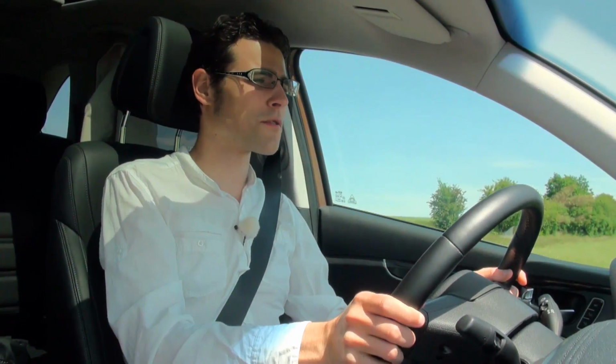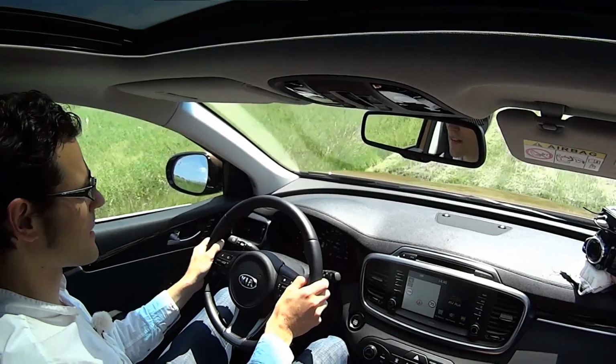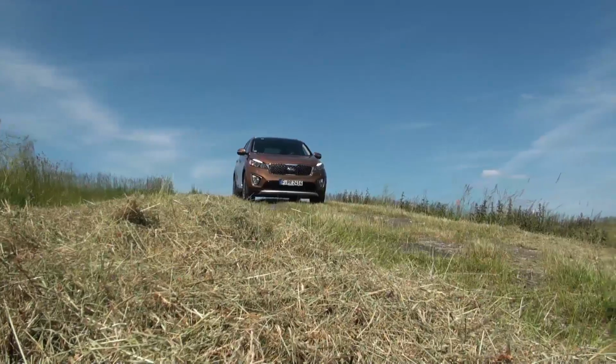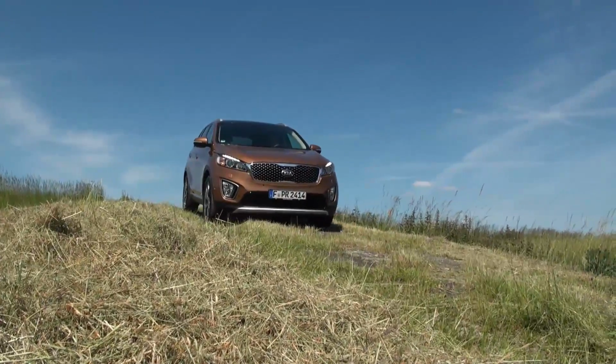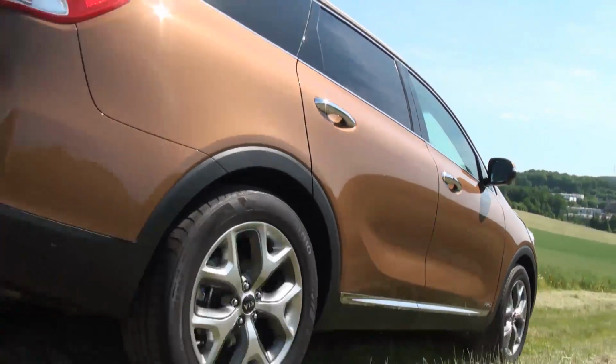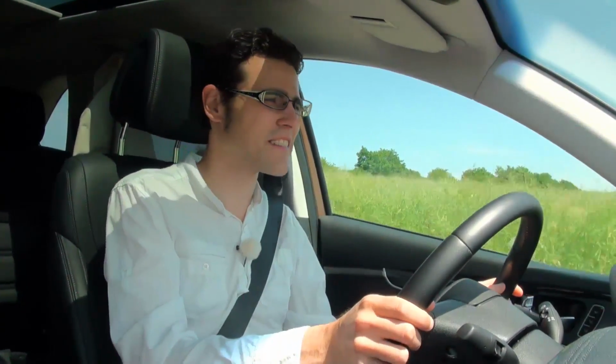And just one off-road impression here. I've told you before, the capabilities for off-road driving are actually not that good anymore, and it's not the main target. But if we go on some soft off-road here, it's actually still quite comfortable, although we feel that we're not sitting too high and we have to watch out for our ground clearance.